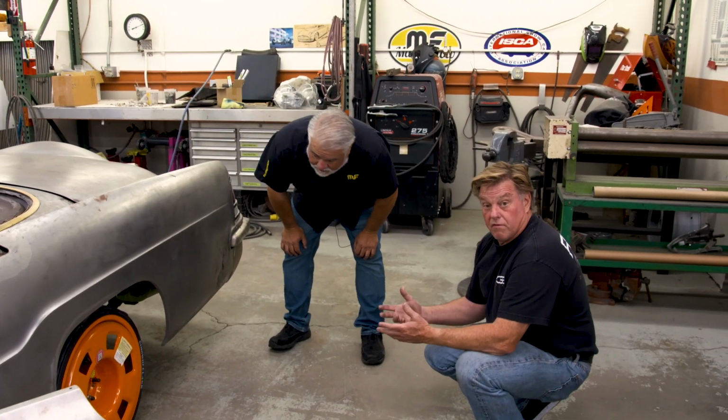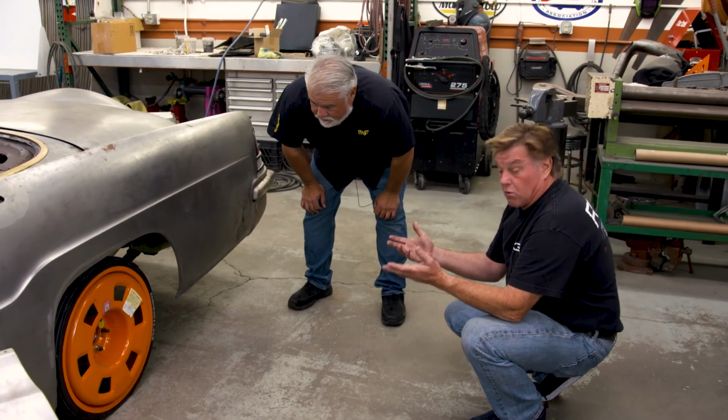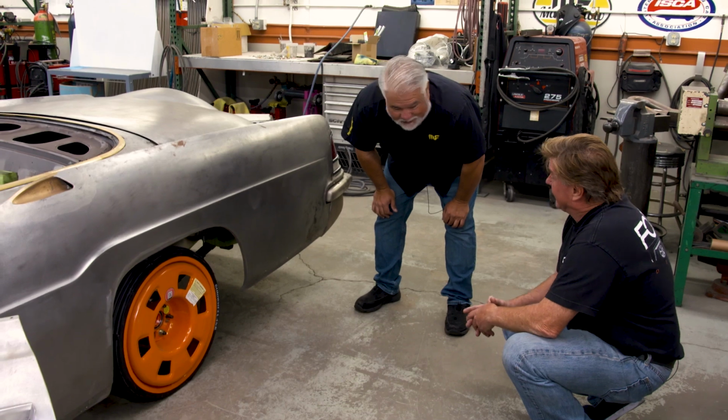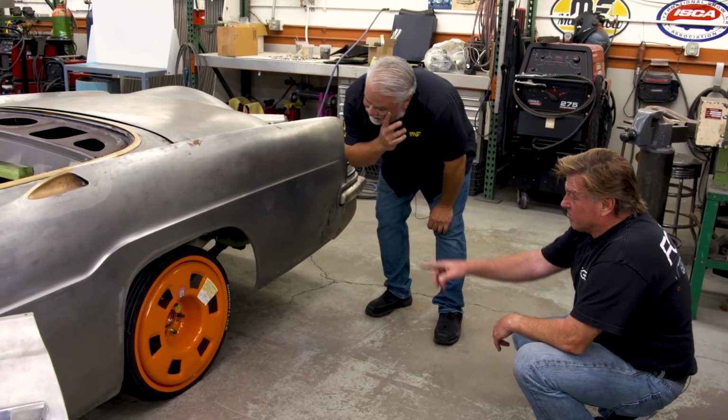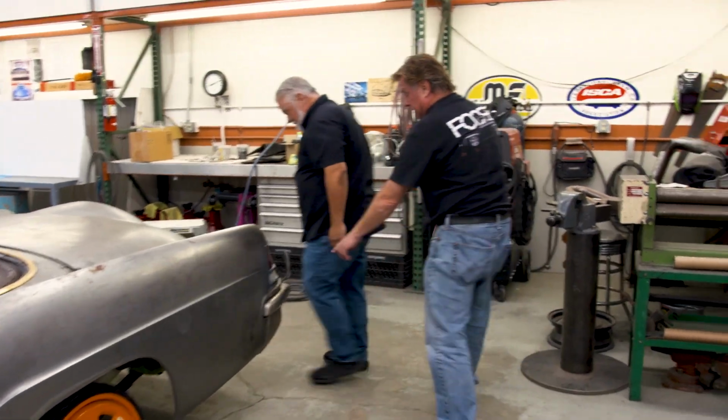This is all fabricated because you don't make a kit for the Continental. This was a rare car in the first place. That's a little difficult because... But what's really cool is the way the exhaust exits right through the rear of the bumper.